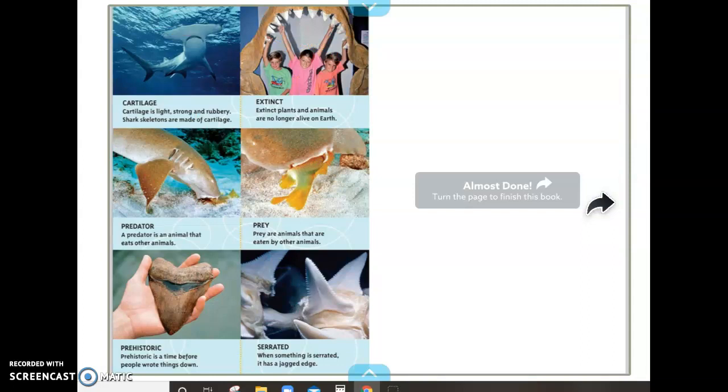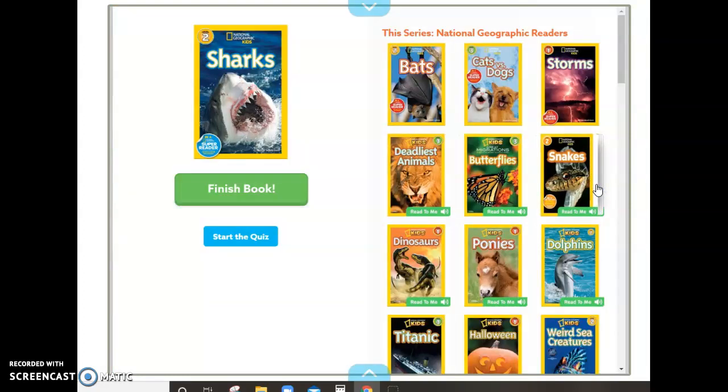Oh, and there at the end, this is our glossary. And this one is actually really nice. It's a picture glossary. So it gives you words, definitions, and then pictures, so you can see what all of the words that were mentioned in the book that might be new or unfamiliar to us, all of those meanings of those words. The end.